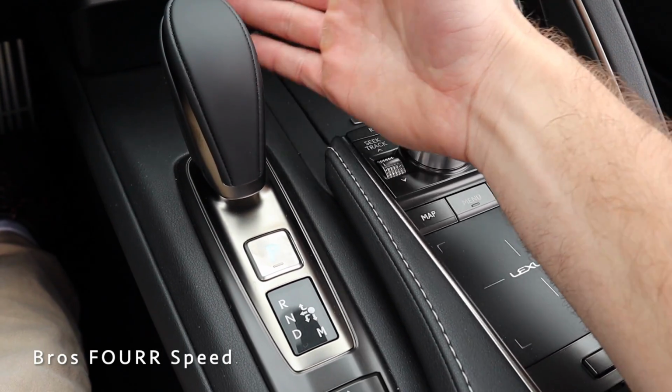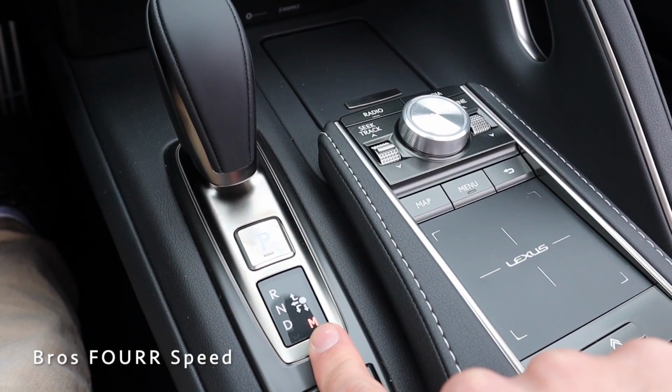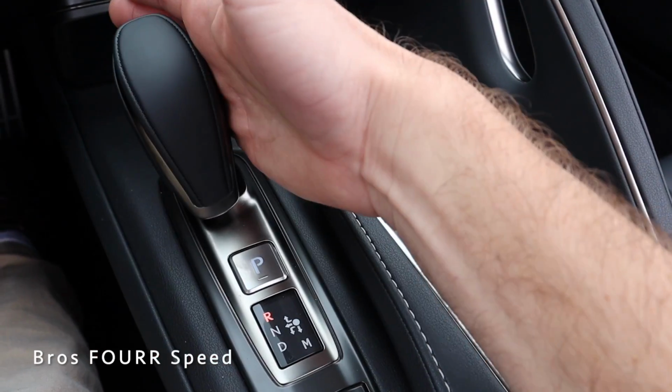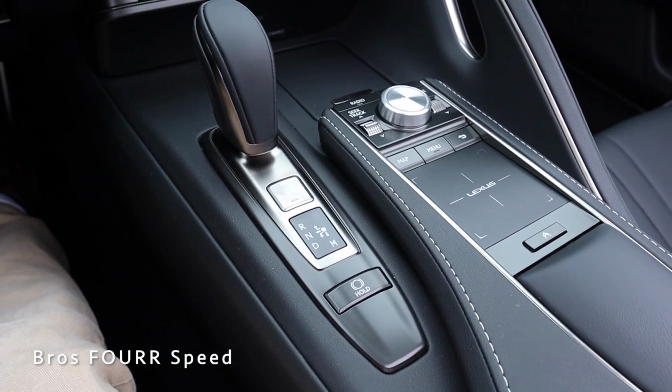So right now it's basically in park. If we go over to the left and down, that is now drive, and then if we pull it straight back, that allows us to go into the manual setting. If I go all the way over and up, that is now for reverse. Neutral is just going all the way to the left, and if you hold it, you will see that icon light up, and then just by pushing on the P, that will put the vehicle back into park.